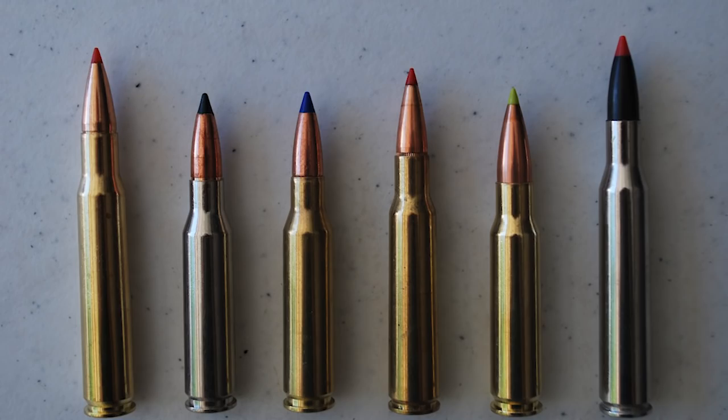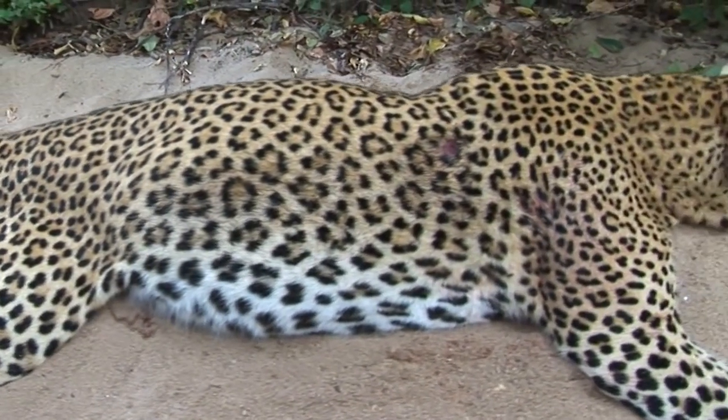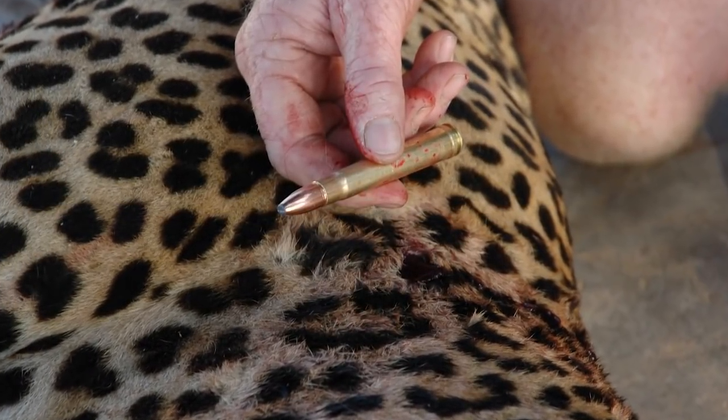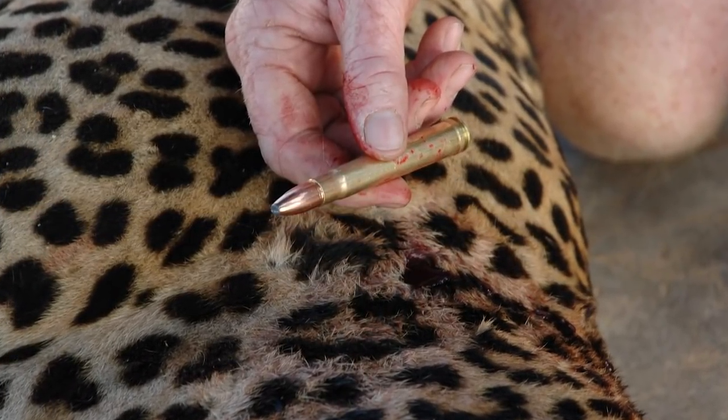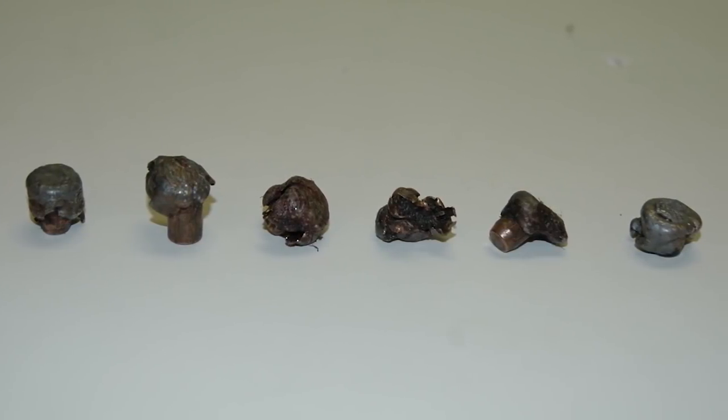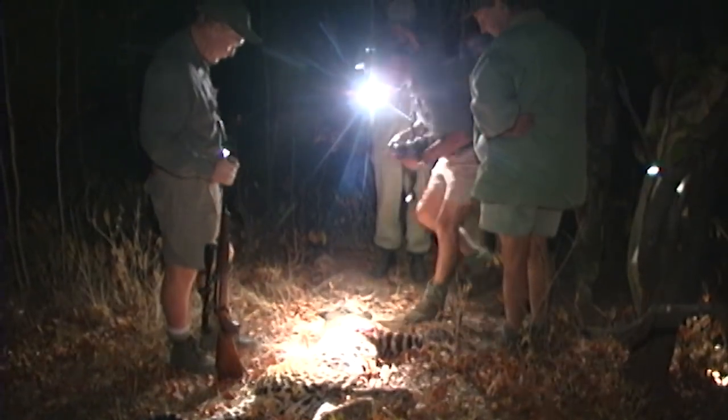What's desired is a bullet that will open up and do some damage. Really tough bullets designed to penetrate on larger animals should be avoided because they'll pass through without doing a lot of damage. Now, if the shot is perfect, this isn't a problem, but if the shot is slightly less than perfect, a tough bullet that passes through doesn't give you as much margin for error as a bullet that expands nicely and creates a larger wound channel.